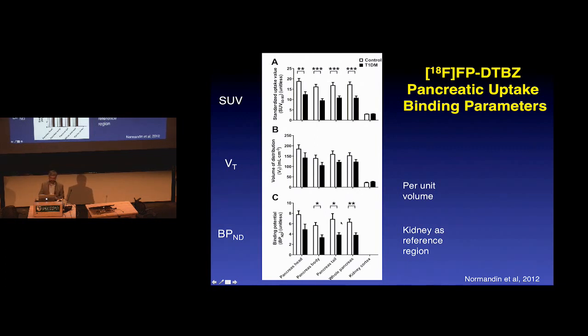But this is kind of tricky. These studies take a couple hours, a long time, with blood samples. This is just an image. And the question is, well, this showed a better picture. Is it showing us the right answer? Well, we'll come back to that.